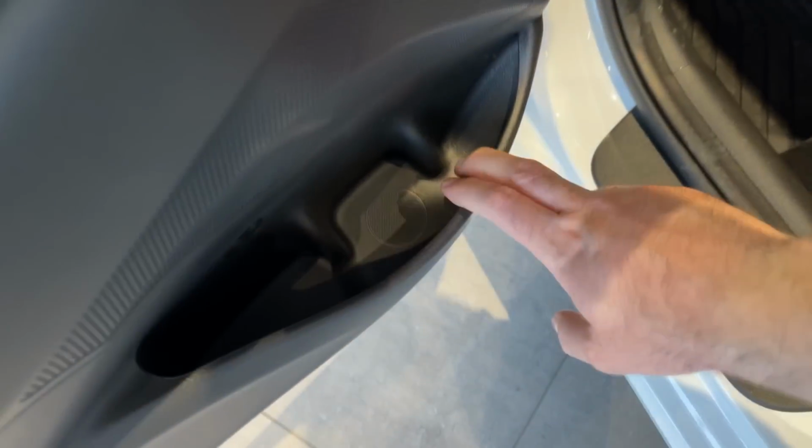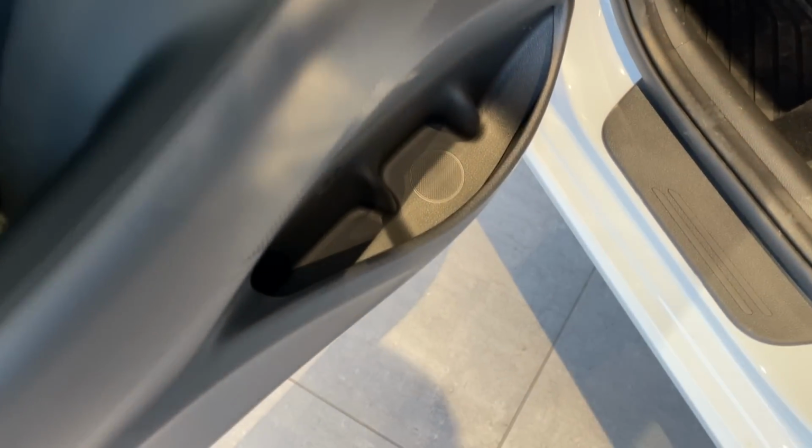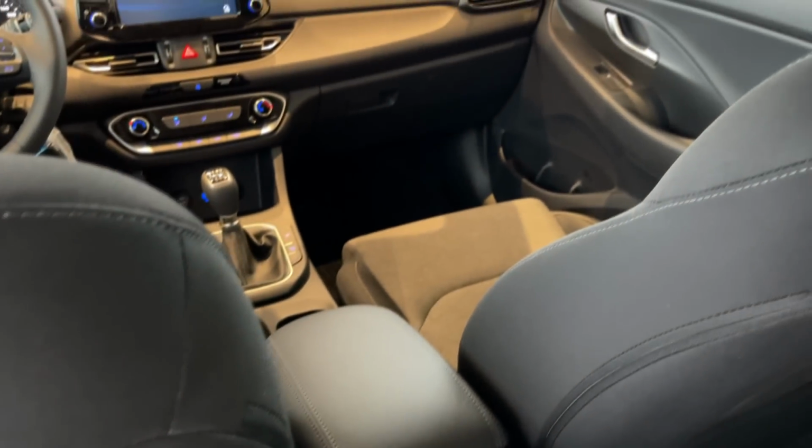Once again, the same pattern at the rear door pocket, but of course here it's a bit smaller, and additional storage space. Once again here, I do love this satin finish. Let's sit here and see this. So that's pretty okay, and also this is very soft, so even if you have problems, you just press this and it won't hurt. It's really okay. But as you can see, I have just enough space for my knees, and now I will show you how much space I have for my head.